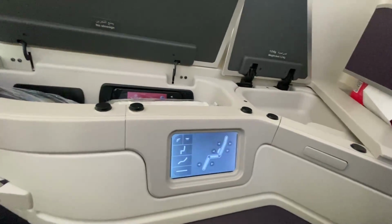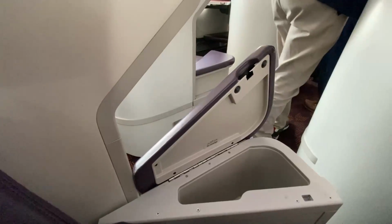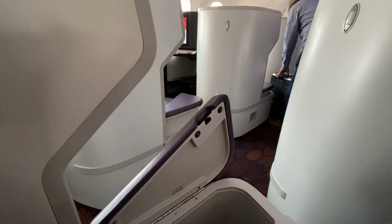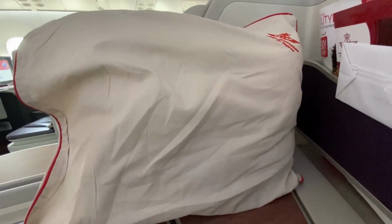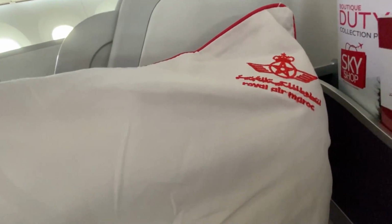Here is the seat control panel, again identical to British Airways. Here is the left side armrest which you can adjust the height of, and it also adds some extra storage. Here is the pillow that the airline offers, which was okay considering it was a day flight, it seemed substantial.